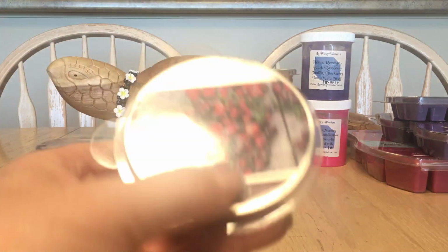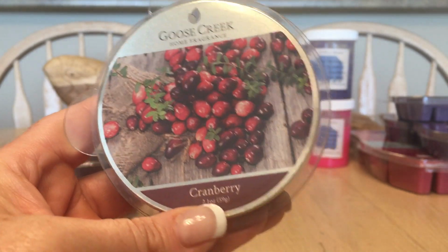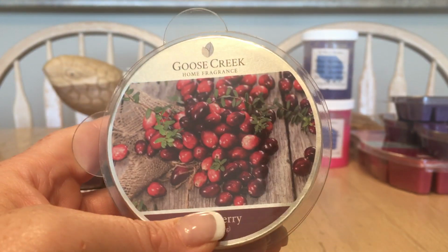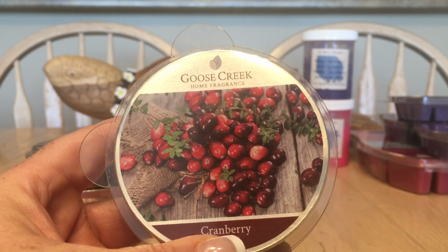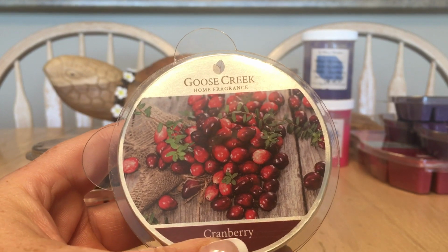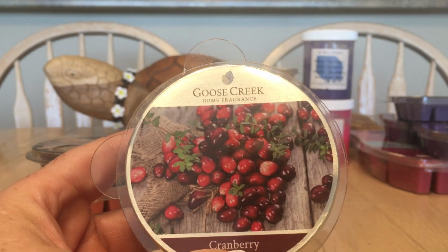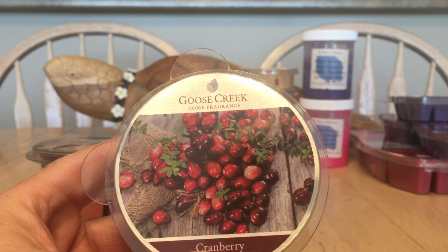And the last one for Goose Creek, before we talk about the Bathing Garden Wax Melts, I'm saving this for the fall, late fall, early winter, probably November, December. This is cranberry. If you've been watching me for any time at all, you know I love cranberry. I love tart scents. I don't feel like vendors or companies do really nice tart, sweet, sugary tart scents like sugar cranberry.